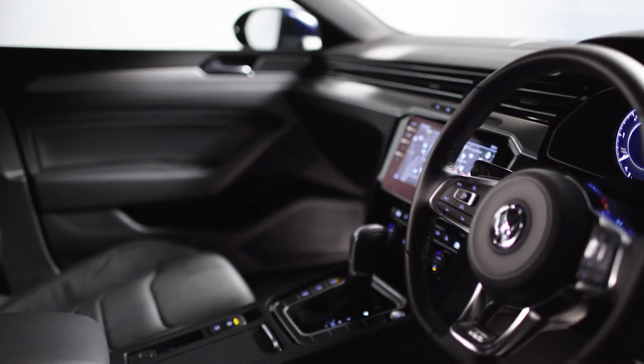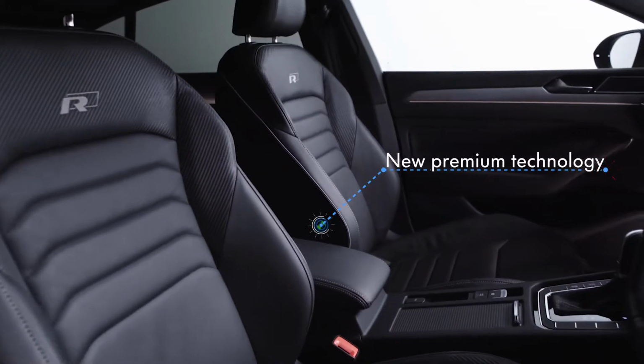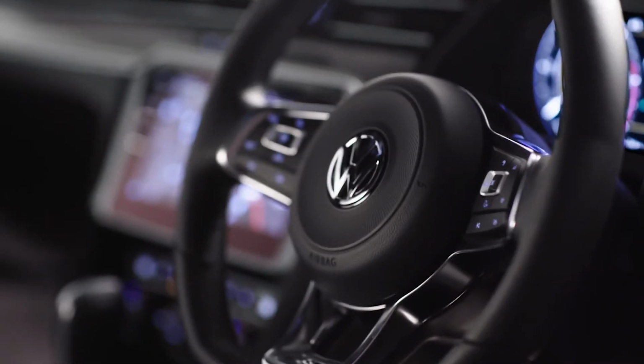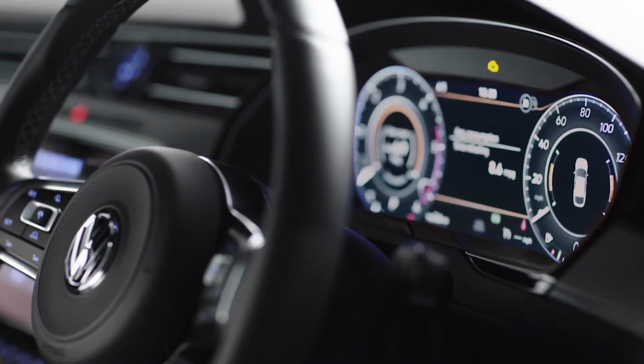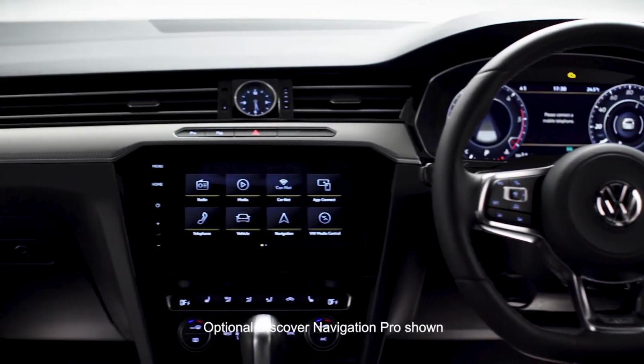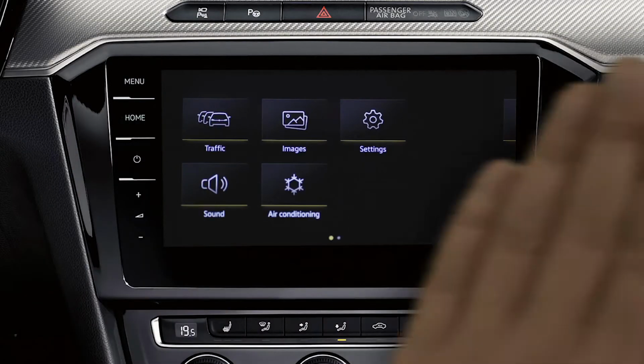On the inside, the Arteon is packed with new, intelligent technology and premium fittings such as Ergo Comfort sport seats in fine Napa leather, a leather multifunction steering wheel, active info display, and the 8-inch Discover navigation touchscreen with App Connect, or the optional 9.2-inch Discover Pro with gesture control.